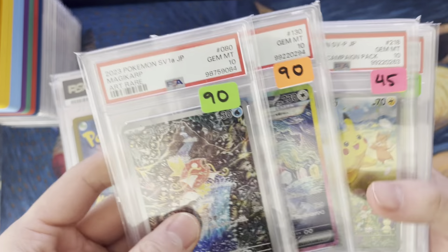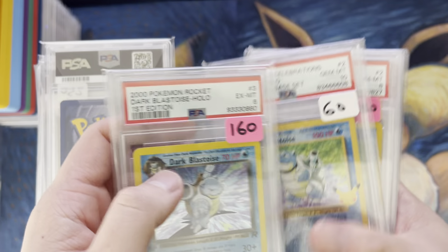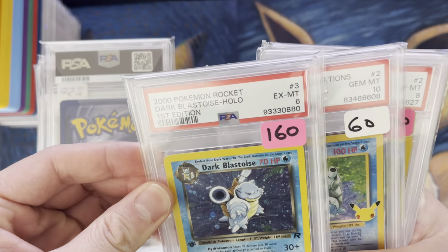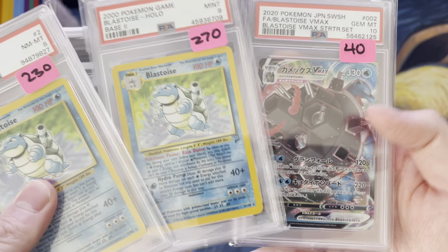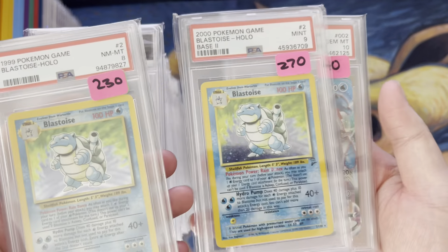Leafeon. These guys are harder to sell, actually. First edition Polygraph. This is actually my first edition ever, and I graded it and I got a 5. It's hard to grade vintage now, but people who want these will still try to get them. Dark Blastoise in a 6 first edition, very nice. I thought about cracking it out and putting it in my binder, but I don't mind selling it as a slab. Got a 10 of the Celebrations Blastoise, and more of these Blastoise. Like this is just $40. I have a 9 for a base set 2. A lot of these increased in price actually. Very beautiful cards.